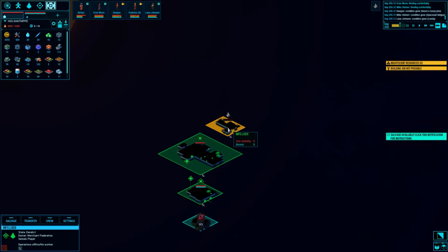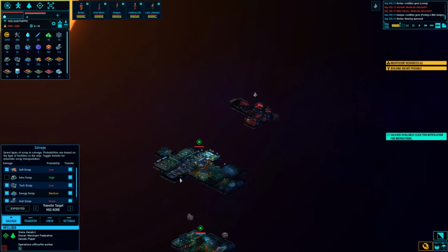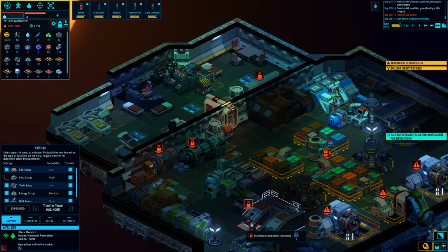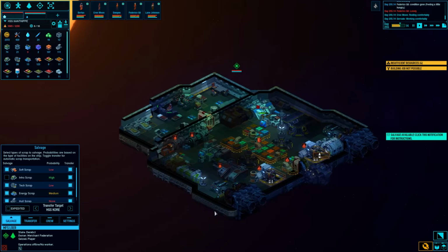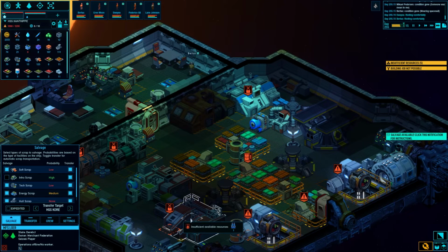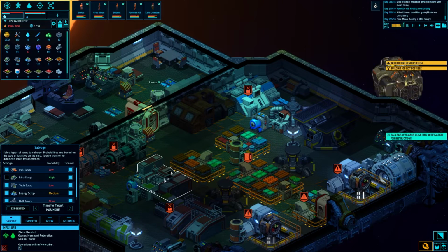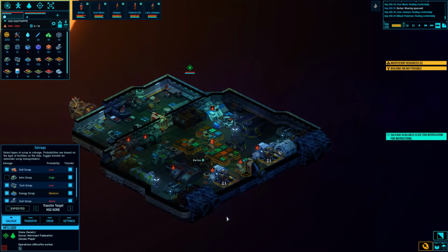What are we doing over here? Salvage almost done. It's getting there. And it's slowly getting there. Could almost use a second recycler on this bad boy. They need shields or they get smoked in combat. There's a test I've done on another playthrough. They get smoked pretty bad.